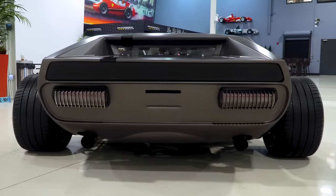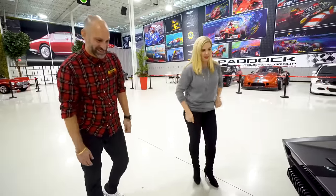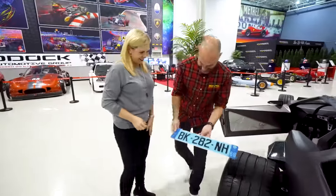Oh, wow. And they look amazing. Absolutely amazing on this car. I guess that's where they Velcro their plate. Right? Yes. Well, right now we have the plate here if you want to see. That's funny. There you go.